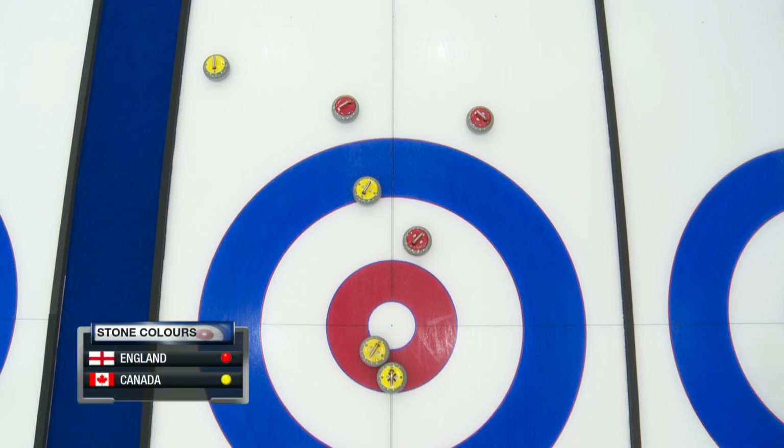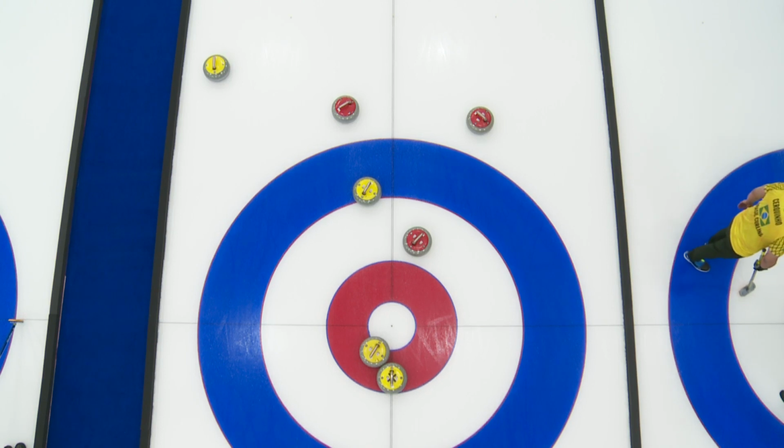It's further out. England's going to probably try to tap this red, which is at least half buried behind that yellow one. Just keep an eye on the line. And if you tap it onto the yellows and shuffle them around and set up a pocket, it could be pretty good. Yeah, that'd be great.